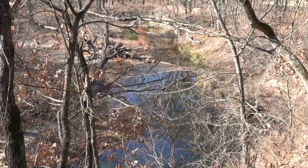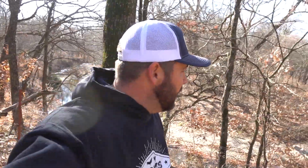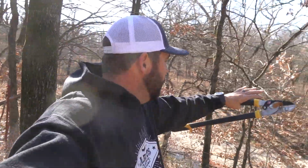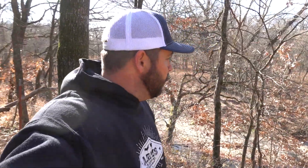Look at this view right on the curve of this creek. I'm probably 50 feet above the water right now. A big cliff right here overlooking a big bottom on the other side, and almost like an S curve through here. It's one of the prettiest views on our property.